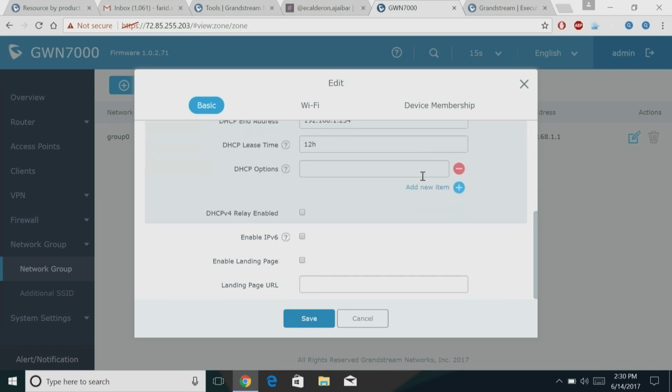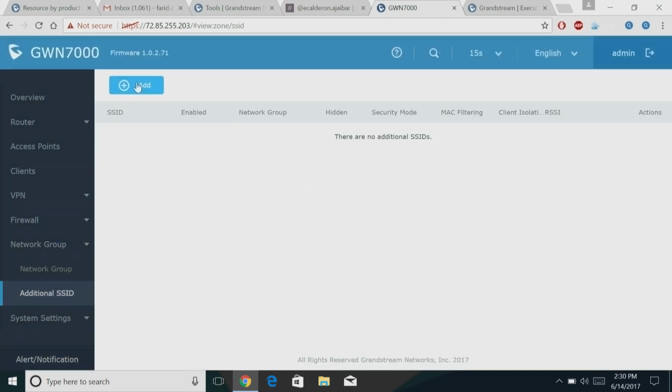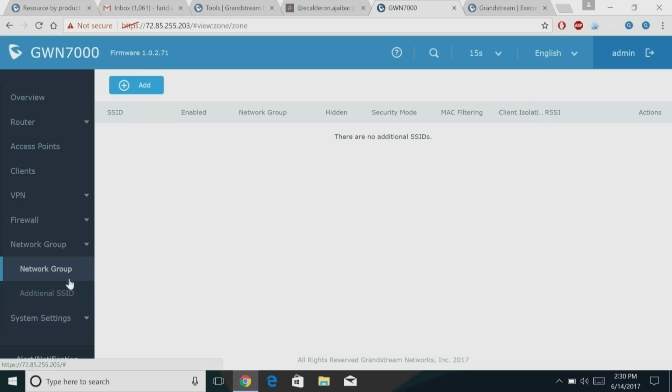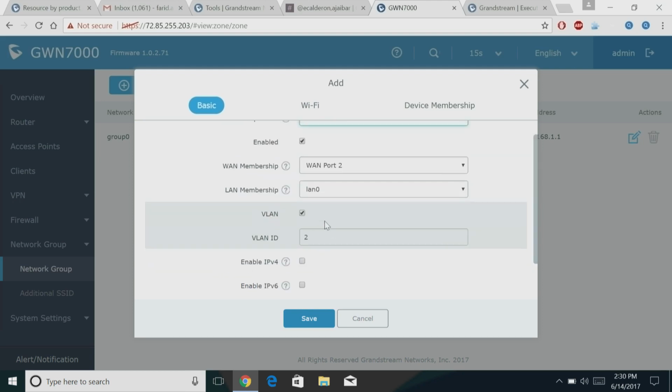Okay, let's see if I'm missing anything. If you're creating a guest network, you're just going to go to Additional SSIDs and add an additional SSID called Webinar Guest. And then group 0 always, you can put it on group 2, where you'll route traffic. Let's actually do it. That's a good idea. Let's go back to network groups and create a new network group with a new WAN port. We choose WAN2, enable, and call it group 1, and that's all I needed. I can do LAN membership, LAN 0, or it doesn't matter.